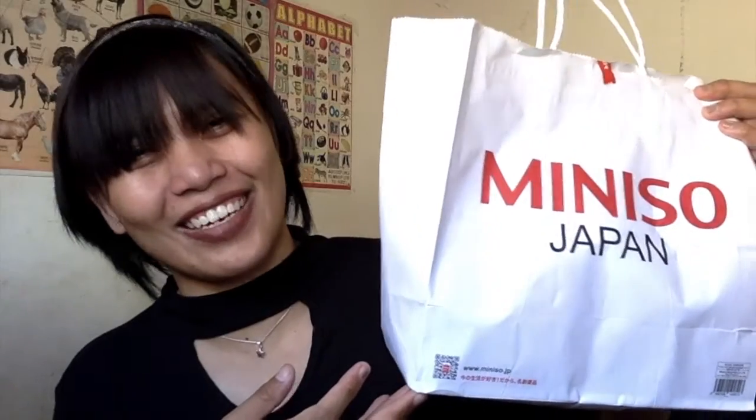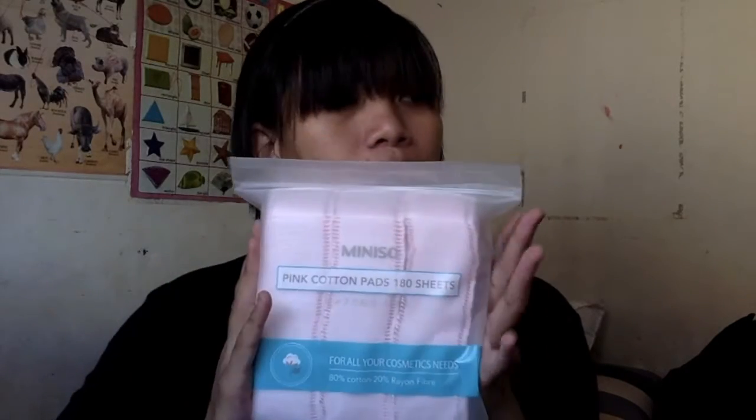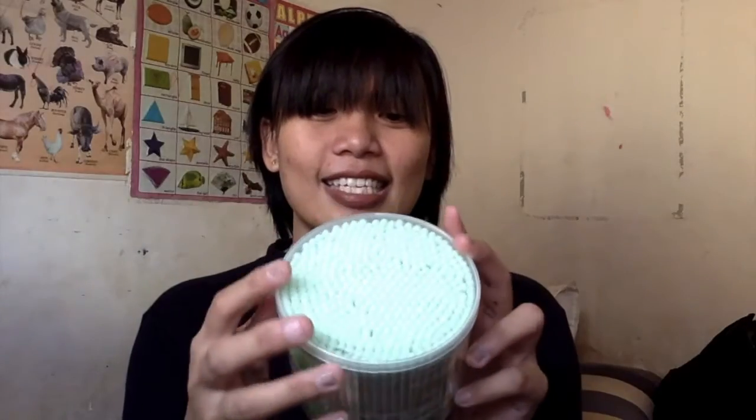Now let's go to our Miniso Japan haul. So I bought 3 items sa Miniso. At pag pumasok ka talaga sa Miniso, feeling mo lahat yung kailangan mo kahit. Agree. So first item, I got this cotton pad. So 180 sheet is 99 pesos. Next thing I got is this Miniso 2-way cotton bags.